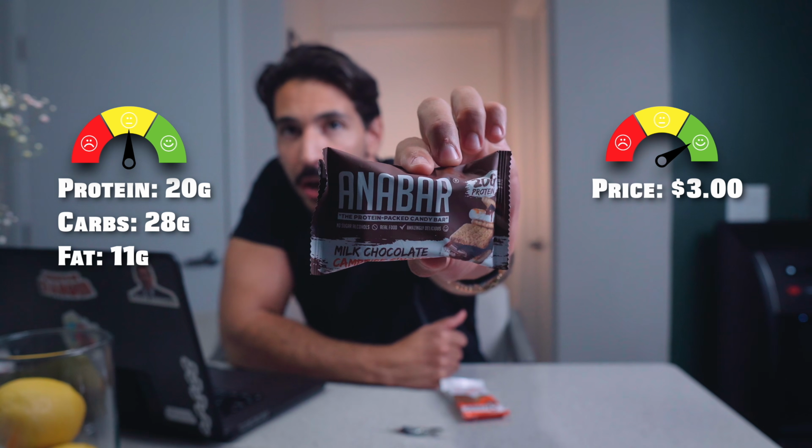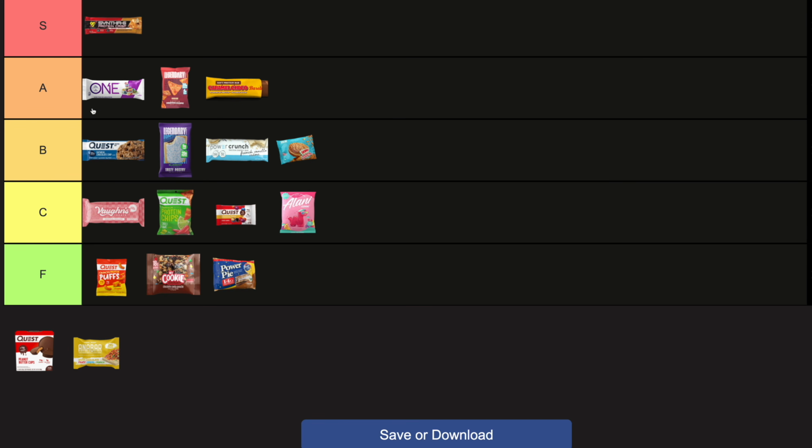We have the Anna bar. It says it's a protein packed candy bar. That does taste like a candy bar. Don't get mad at me. I'm making some changes. I can't have 3 things in S tier. That defeats the purpose of it being an S tier. I'm dropping down the 1 bars to the A tier, and Anna bar is going up to S. Anna bar takes it. Anna bar's the number 1 S tier. Anna bar's the best thing I've had today.